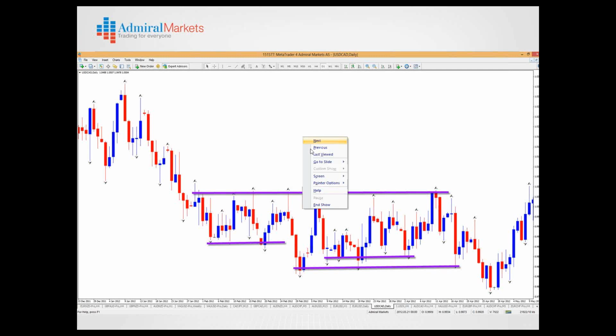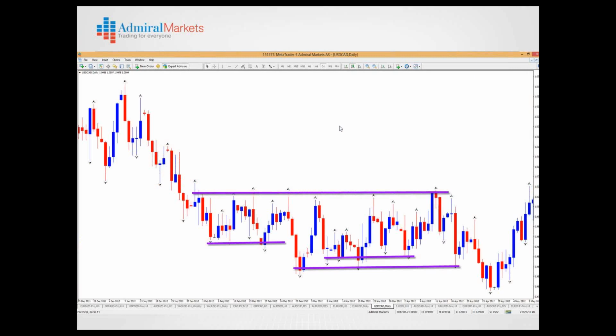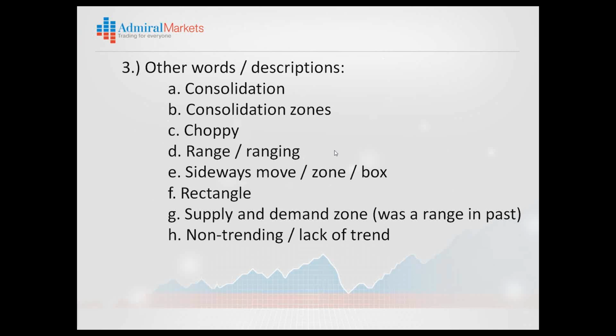By the way, the first example is a euro-dollar 1 hour. The second example is a dollar CAD daily. So you will see the ranging and trending environments, of course, on all different time frames. In fact, what could be a range on one time frame, if you zoom out, could actually be part of a trend on another time frame. So that's why multiple time frame analysis is actually quite useful, and that's why we had a webinar on that topic as well. So that's definitely worth viewing.